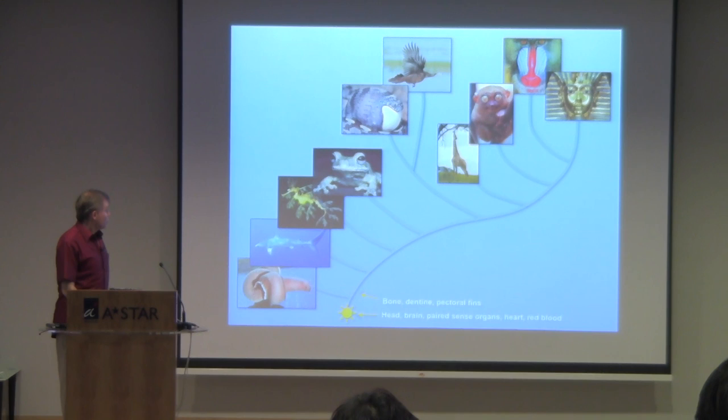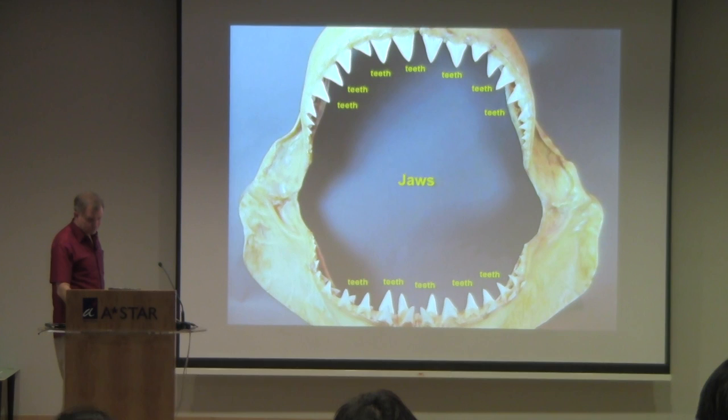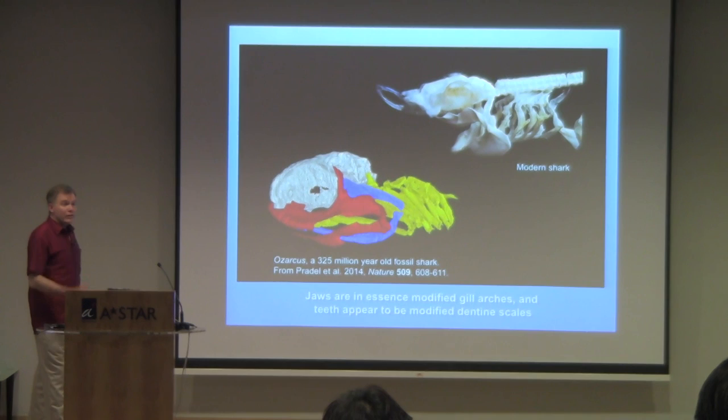So well and good, we've now got bone and dentine, we've got pectoral fins, but another big innovation was coming: jaws, of course, and with jaws, teeth. It's made a big difference to what vertebrates were able to do. Jaws are in essence modified gill arches, and teeth appear to be modified dentine scales.